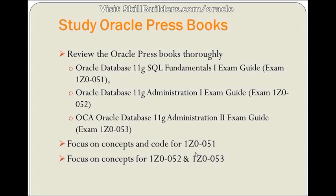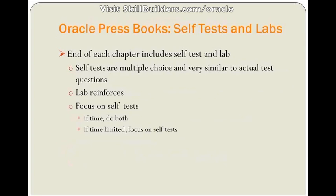For the 1Z0052 and 053, you're going to focus on the concepts. They're not going to ask you a lot of detailed steps. They're not going to give you a lab on how do you do this. They're going to ask you multiple choice questions on the concepts.